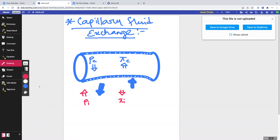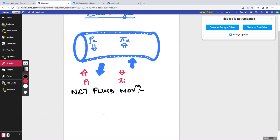Okay. So if we want to calculate the net fluid movement, what do we do? Can we simply add all the pressures that are working in a similar direction? For example, let's add the pressures that are working in this direction. Okay, let's add the pressures that are working in this direction. Or let's say that we do this. Okay, just give me 1 second. Let me write this: net fluid pressure, NFP.